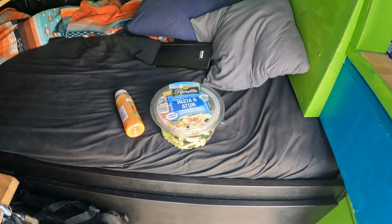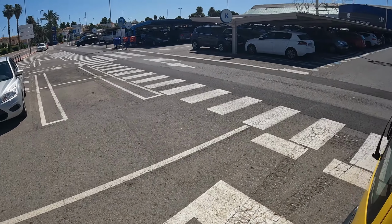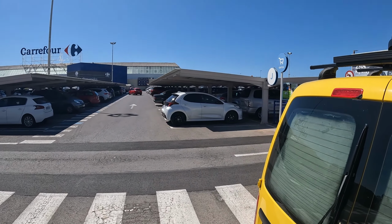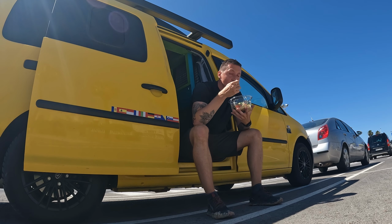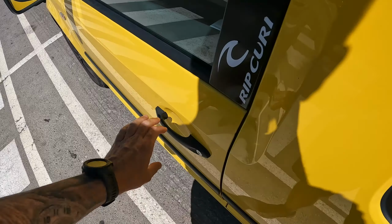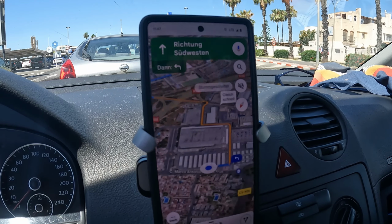I just stopped at the market, got a salad and a drink, and as you see right here, vanlife is not always eating nice stuff at the beach. I just eat at the parking lot. It's also nice. Also get some nice energy back from the sun. Next stop, Old Town.